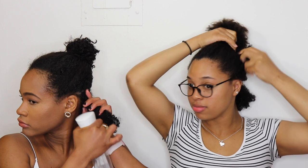Anyway, the first thing I do, I split my hair. My hair absorbs a lot of water, first of all, so I always have to constantly spray water on my hair. I don't usually split it in even halves. I just take a bunch of hair and put the product on.